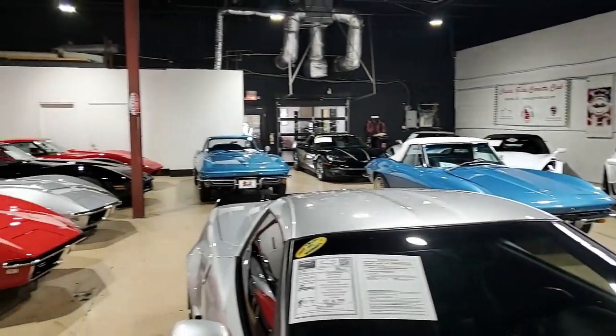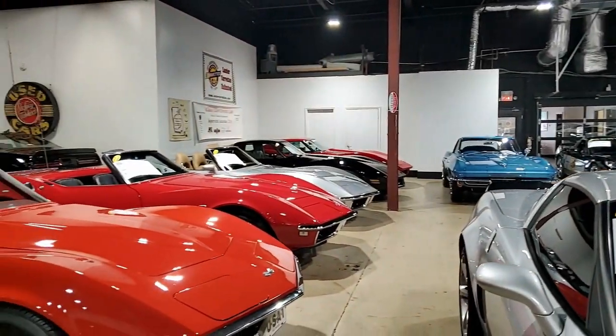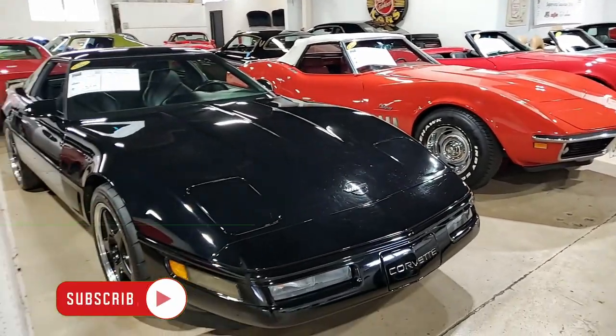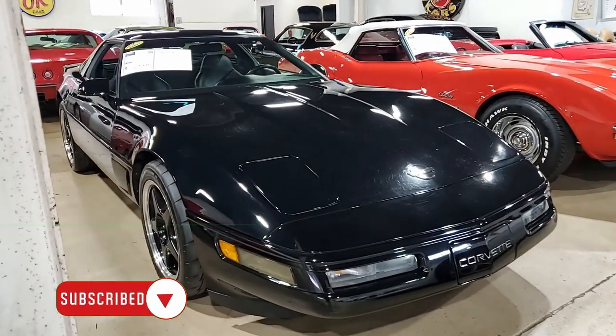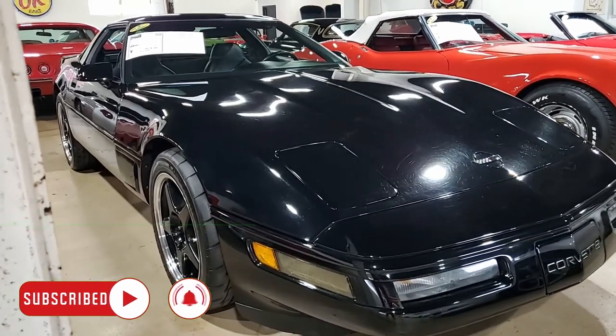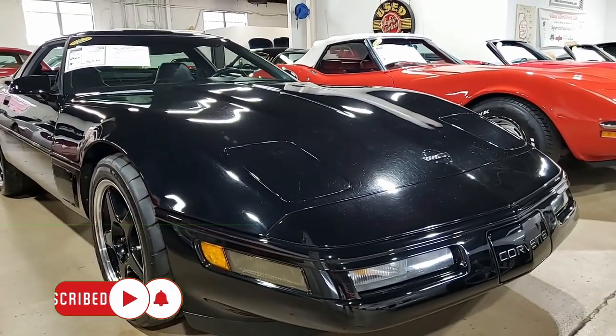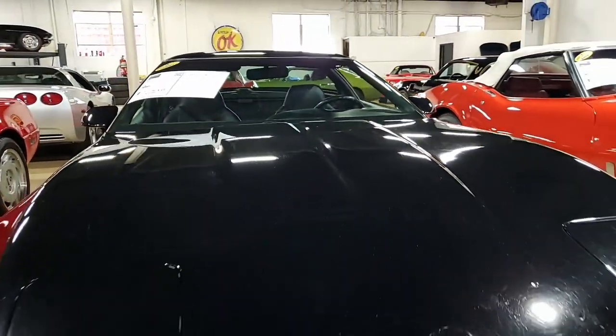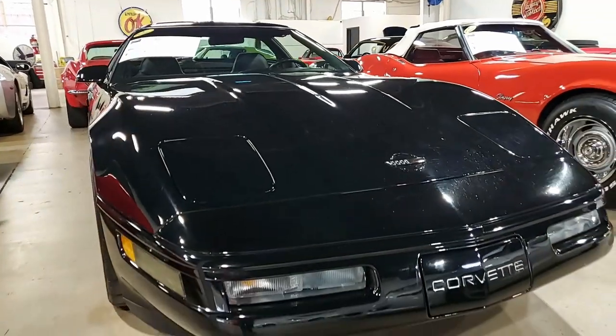Well, here's a 1996 Chevrolet Corvette Coupe. Beautiful car, as right now we have quite a great selection of C4 Corvettes in stock here at buyavet.net. So, beautiful cars. I love that cockpit interior of a C4 Corvette. This is a beautiful black on the exterior, black on the interior, and it has a glass top.